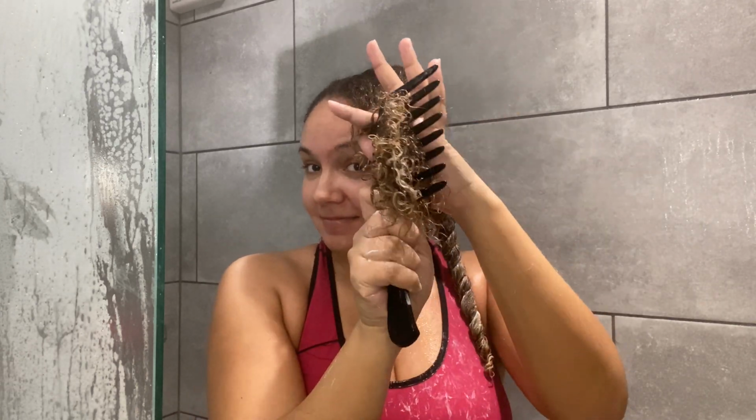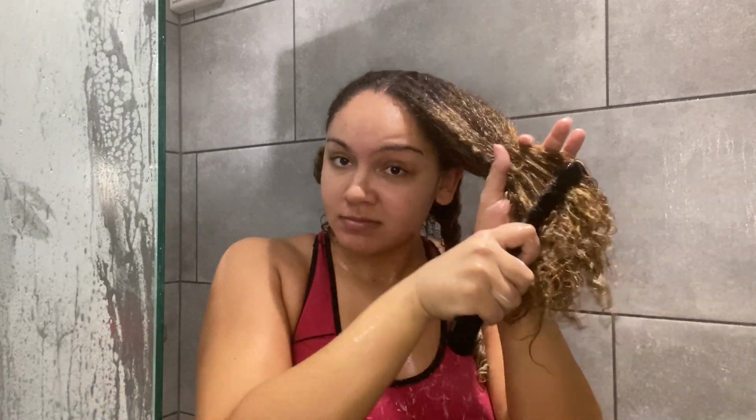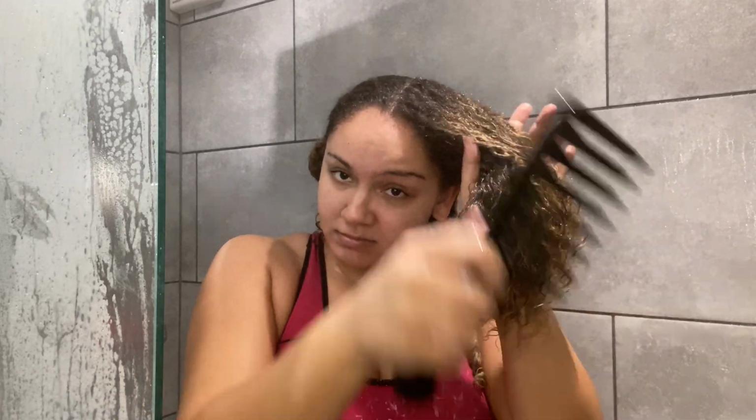I then continued to do the same thing with the rest of my hair, and you can see by my face I was shook at how easy it was to detangle my hair with no product in at all. So yeah, definitely give that a try. Don't go overboard, like you don't want to be ripping out your hair that much, but just try it and see what you think. But yeah, I just continued to do the same to the rest of my hair until my hair was more moisturized and all thoroughly detangled.